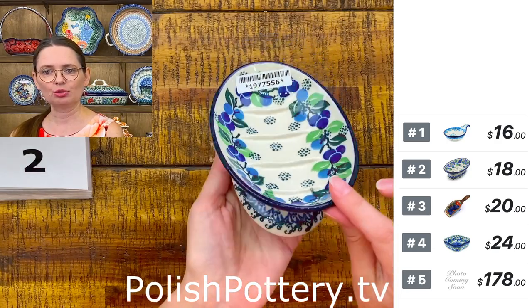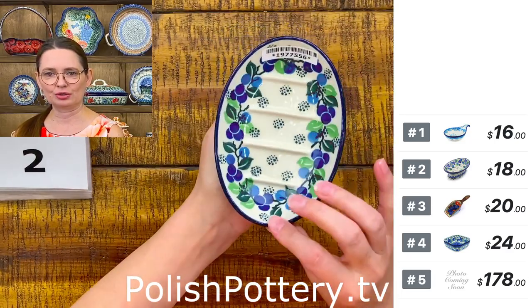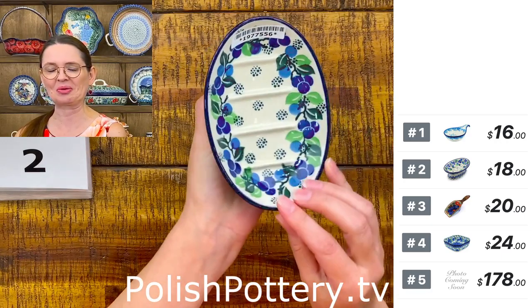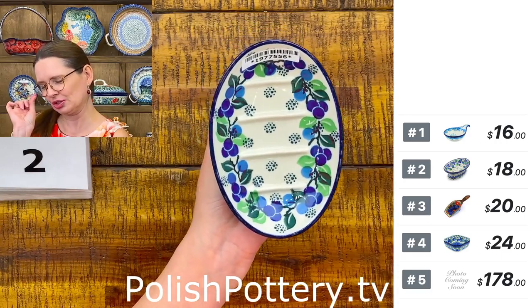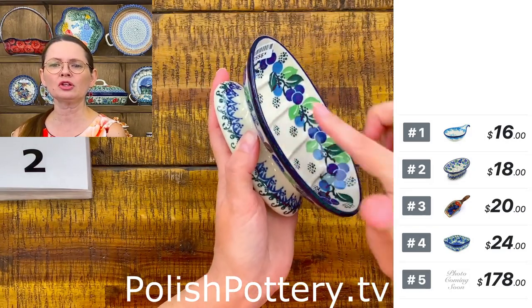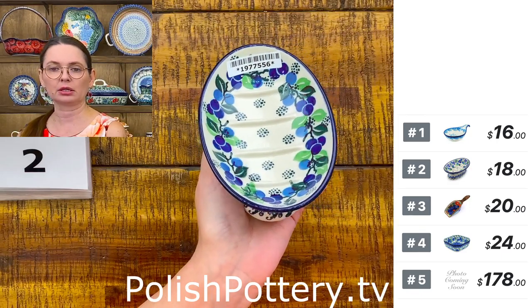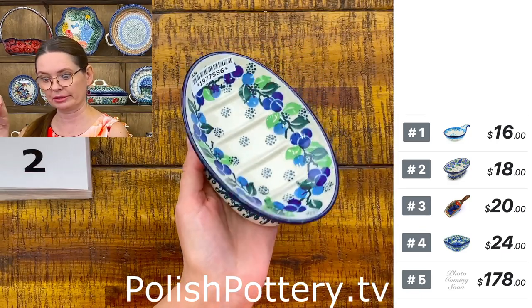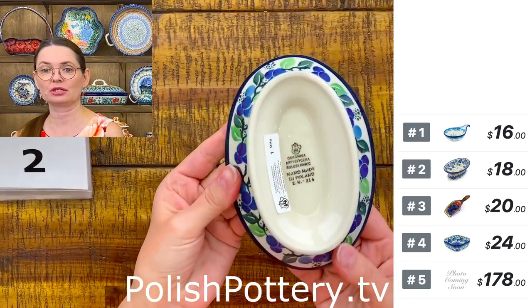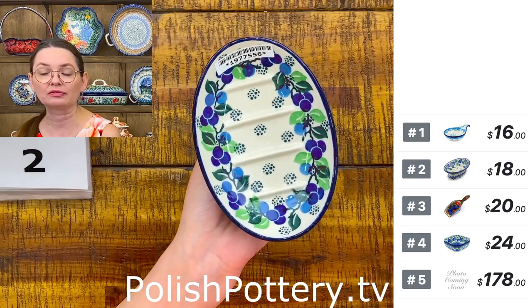Number two, soap dish. I love this little pedestal. It is going to make the soap stand a little bit higher, in my opinion. This is going to be just the perfect touch. And you have the little ridges in here, so your bar soap is not going to stay in the liquid that is going to drip down. So this is also Ceramika Artystyczna, little cutie. Number two is $18 and I have only five of them.